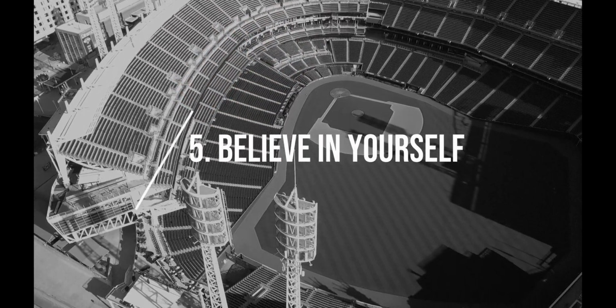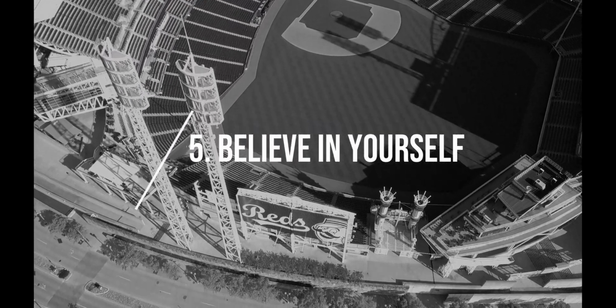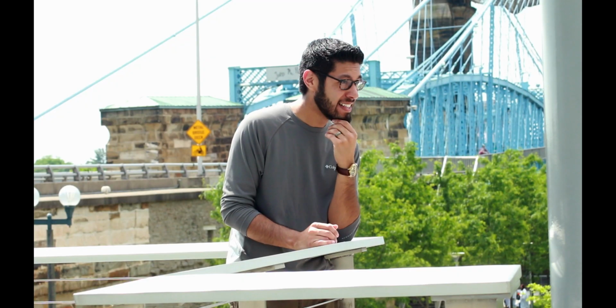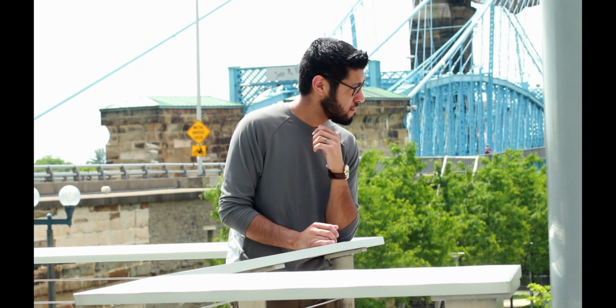And number 5 is believe in yourself. This might honestly be one of the hardest things to overcome. And I'll come forward and admit that just before closing on this building, I couldn't sleep one night and I kept asking myself, can I actually do this? I was sweaty, full of anxiety, and I was worried that tenants would look down on me for being too young to be a landlord, or that people would not take me seriously.